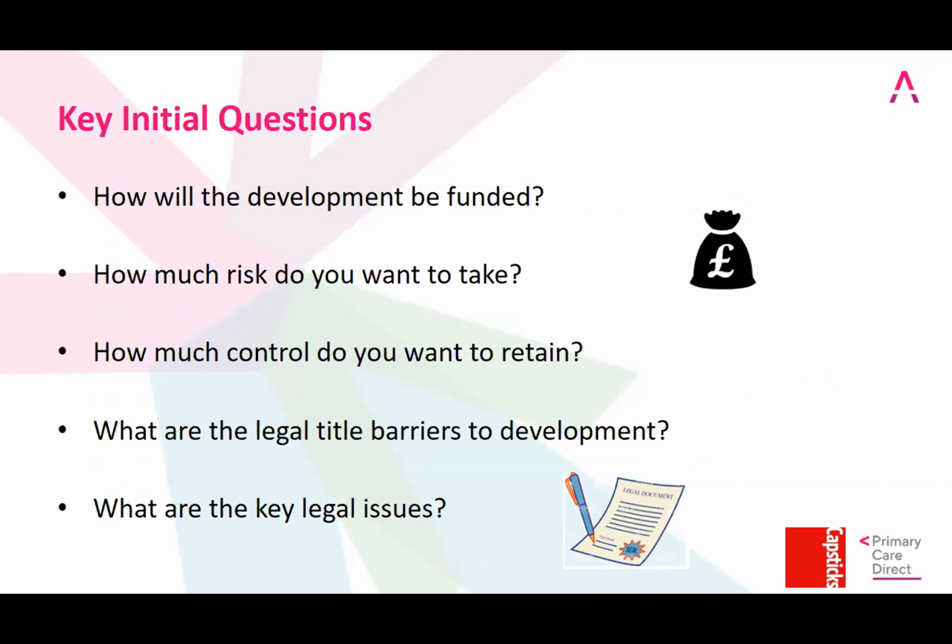If you don't want much risk, you might want to do a third-party development. But if you relinquish responsibility, you'll also relinquish control, and that might not work with the ethos. It may be that actually the partnership want to retain control, but obviously that brings with it an acceptance of risk.